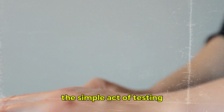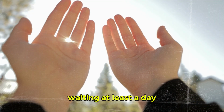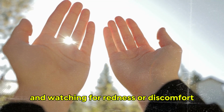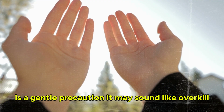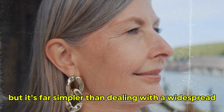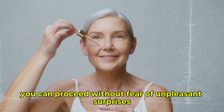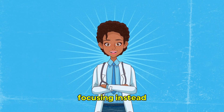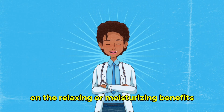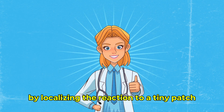The simple act of testing a small drop on your forearm or behind the ear, waiting at least a day and watching for redness or discomfort, is a gentle precaution. It may sound like overkill, but it's far simpler than dealing with a widespread skin reaction. If no issues arise, you can proceed without fear of unpleasant surprises, focusing instead on the relaxing or moisturizing benefits. If it does trigger irritation, you've saved yourself a lot of grief by localizing the reaction to a tiny patch.